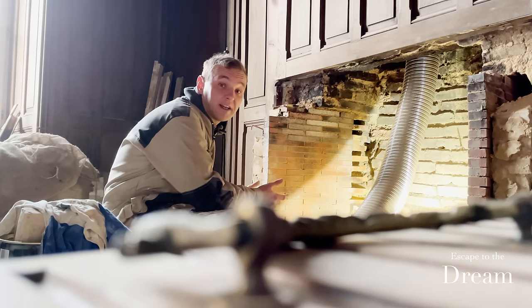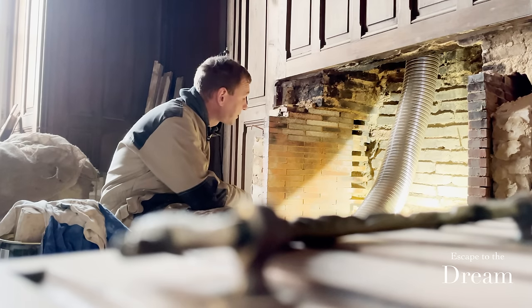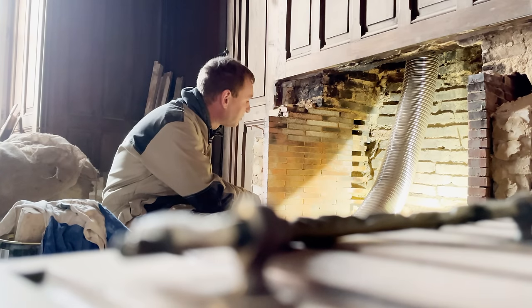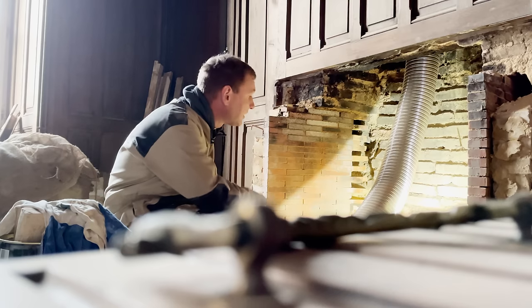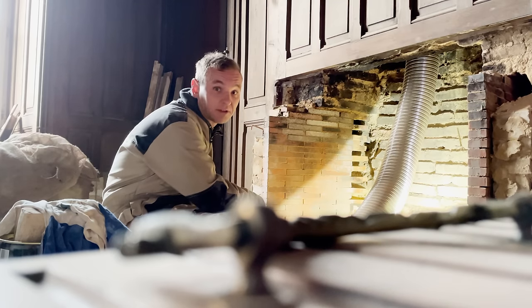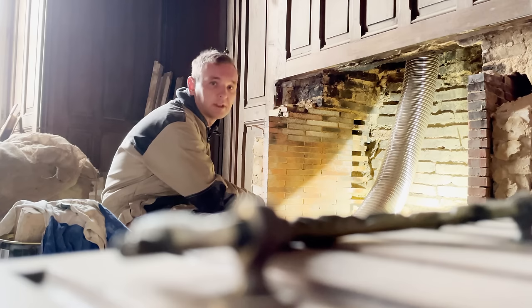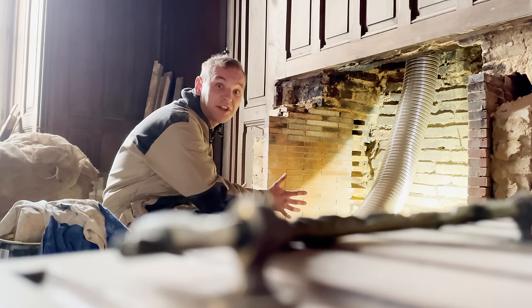On top of my other jobs today, I've got to put this chimney place back together, or the fireplace back together. I'm literally just pointing all the bricks, finding ones that fit, and we've heard that the mantle's coming along, so we want to get this ready so we can pop it back on and get a fire going, warm this room up. Be great.